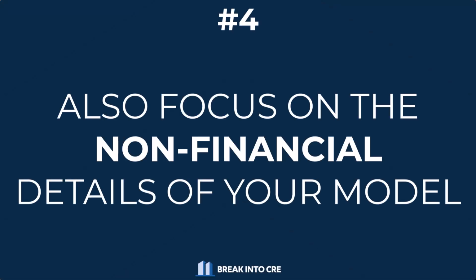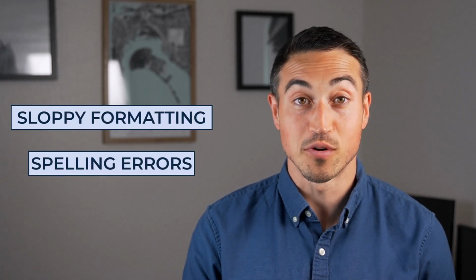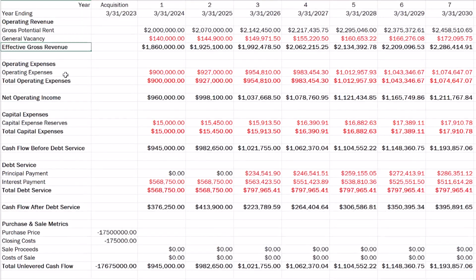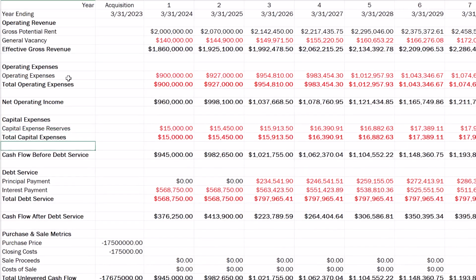Now, the last thing I want to bring up here should really be a given, but I don't see people paying nearly enough attention to this, and this is to also focus on the non-financial details of your model and create a clean and clear work product. Even if your numbers are correct, if you submit a model with sloppy formatting or spelling errors throughout the pro forma, this is not going to reflect well on you as a candidate, and this can significantly reduce the chances of you landing an offer.